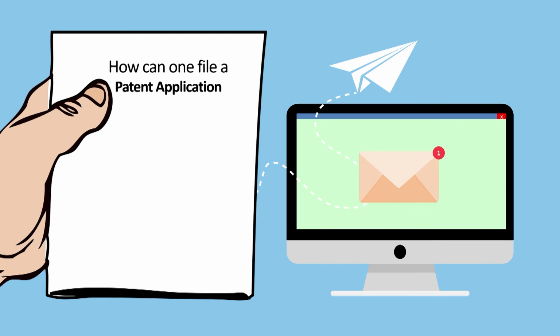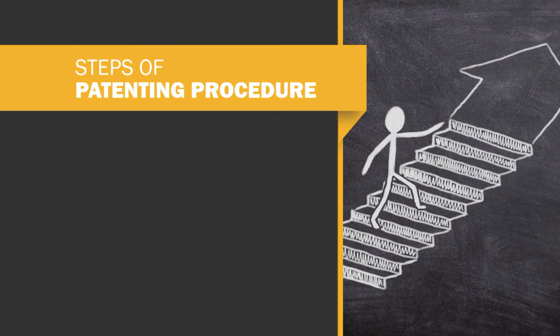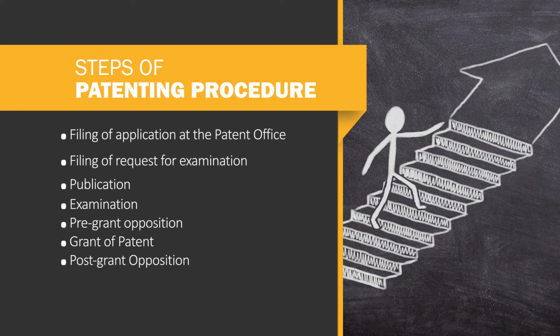How can one file patent application? It is very simple. You can file it online by visiting the website www.ipindiaonline.gov.in/online. You can also file your patent application through post. You can also visit any of the 4 patent offices and submit it by hand. Stages of patenting procedure: filing of application at the patent office, filing of request for examination, publication, examination, pre-grant opposition, grant of patent and post-grant opposition.